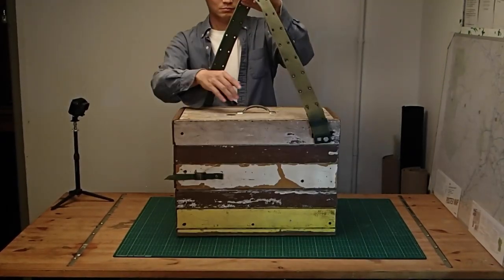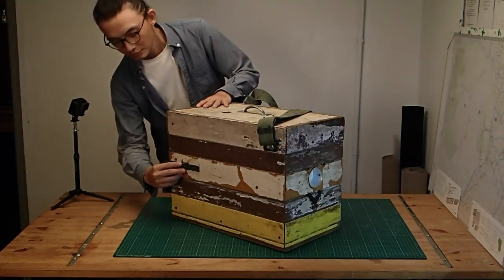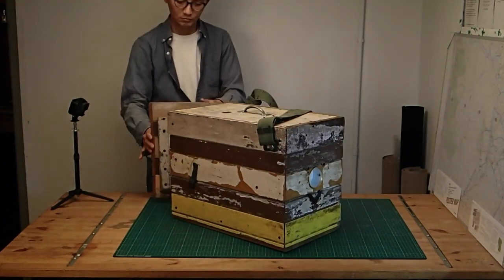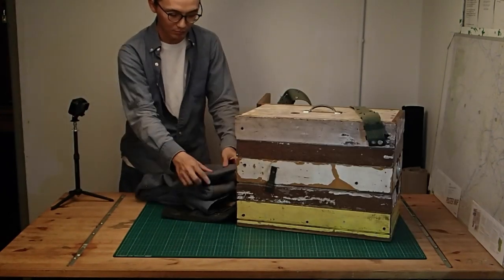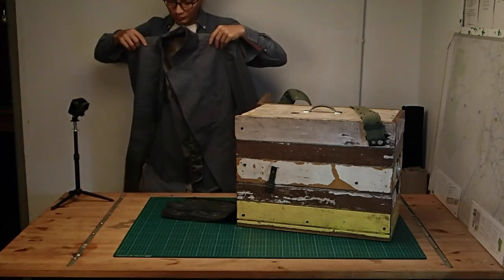And the second project is Kanta Portraits, which is a box camera which I travel around with, and I collect stories and I make portraits of people along the way.